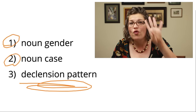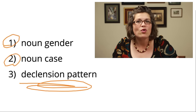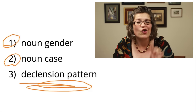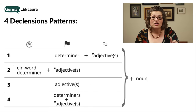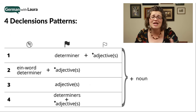So there are four total patterns that are ever used in German. Again, this is simple, short enough material that it can ultimately be memorized without a problem, okay? And here are those four declension patterns. Okay, so pattern number one. This is the only one that we're going to be working with in this video because, again, this is a huge topic. The case system, declensions, how you use them.